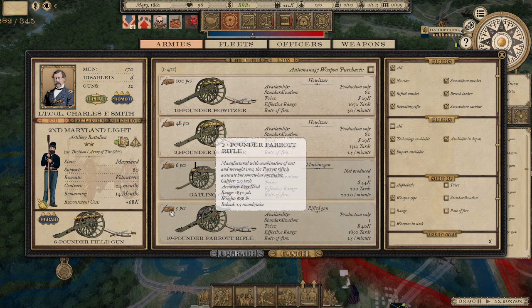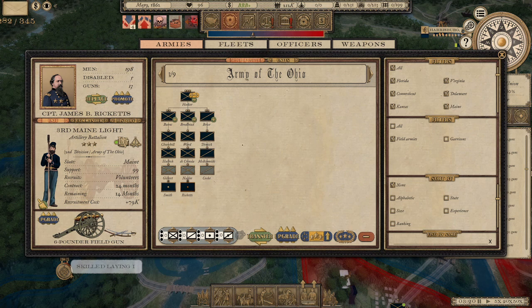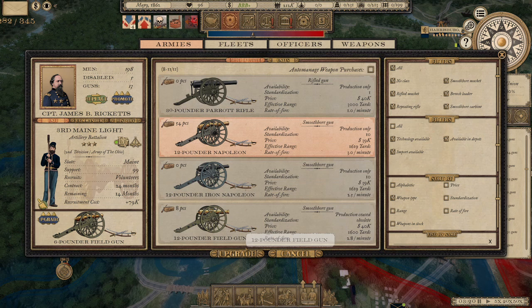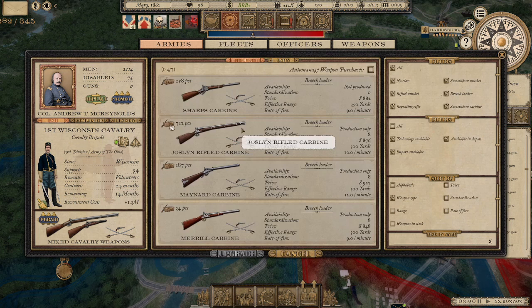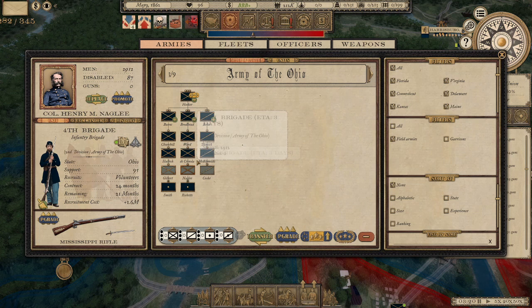And how big is that order? 64. So yeah, let's give them some 12-pounder Napoleons. Make sure they've got just something a little bit better than the 6-pounders. And I'm going to see about more better cavalry carbines. Nope, I don't have anything. I've got to wait 23 days to get more Jocelyns, unfortunately. And make sure all of these guys are rifle-armed as well. They are, and I've even got a perk or two to assign.